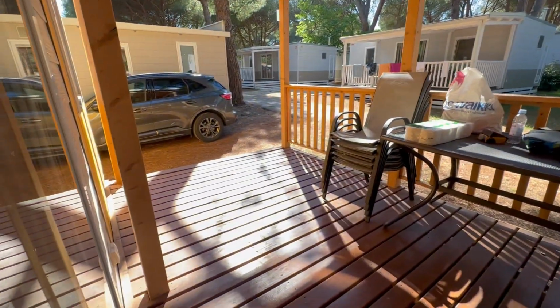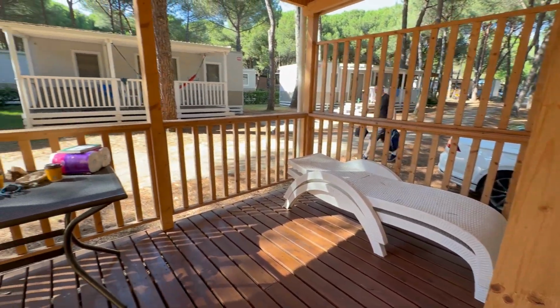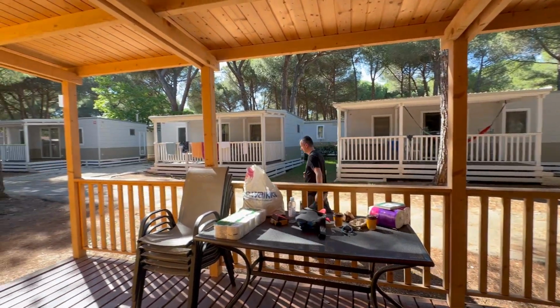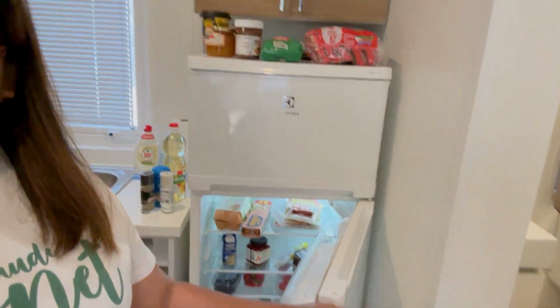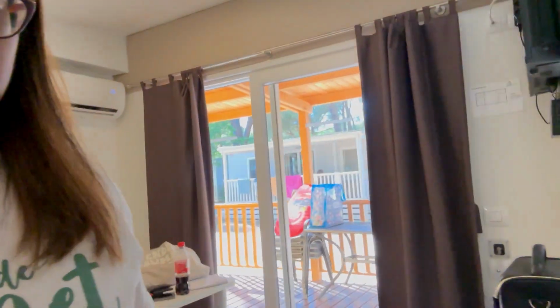And we have our balcony here. You can rest, chill, have coffee. We are here. We brought all our things here. Wait, I put all the groceries in the fridge there. But we still have to unpack her luggage later. So it's really nice, really clean compared to most Airbnbs that we rented before. So this is really cool.